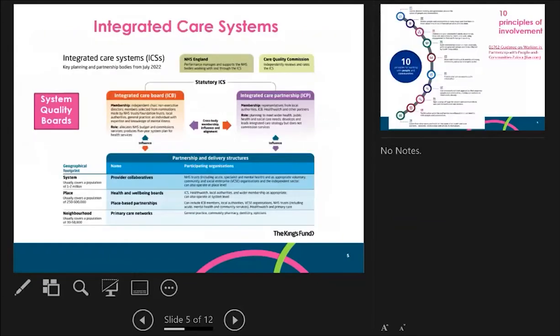So you will have seen this diagram, I think. Sorry, I can hear feedback. Would somebody mind muting, if that's all right? So you might have seen this diagram.